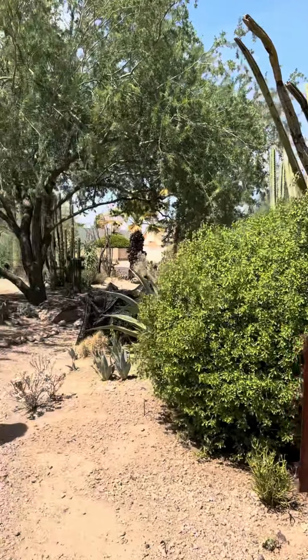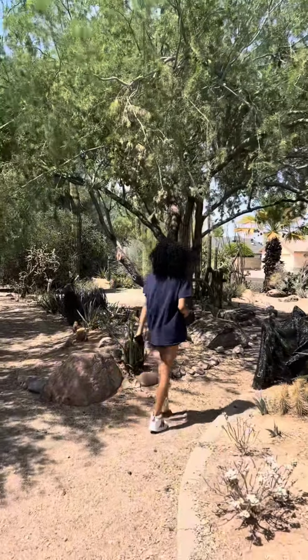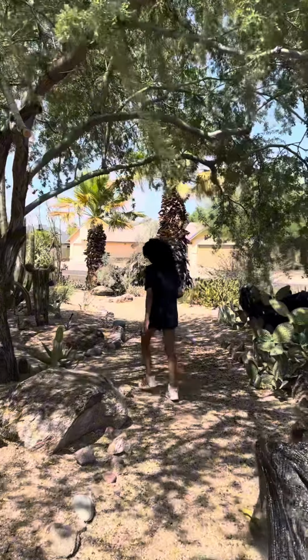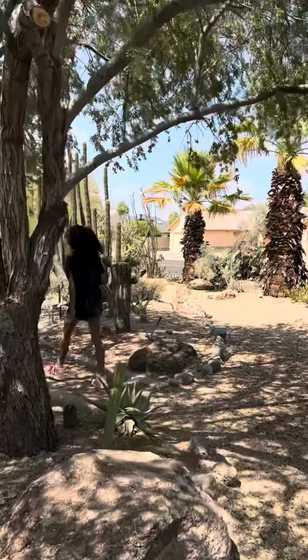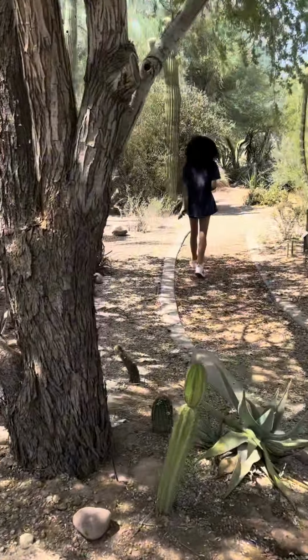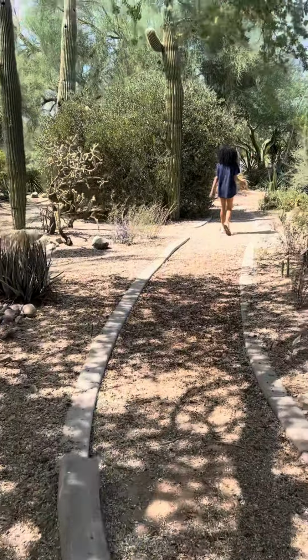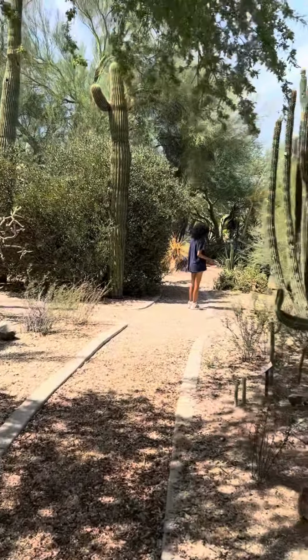Last time I tried to do this and get a video for you guys, it was 115 degrees outside, so your girl was running through this place like I was a track star. So since it's a lot cooler today, I figure I'll slow down, take my time, and show you these little cactuses that they have right here next to the library.